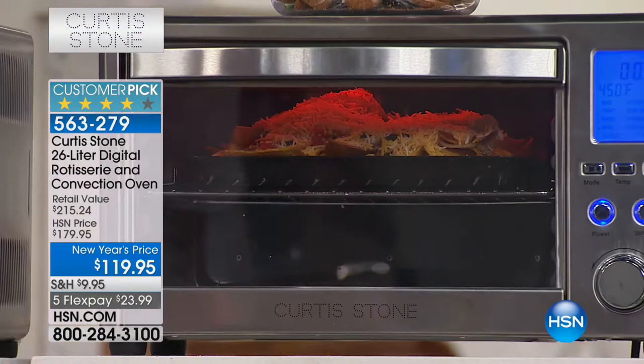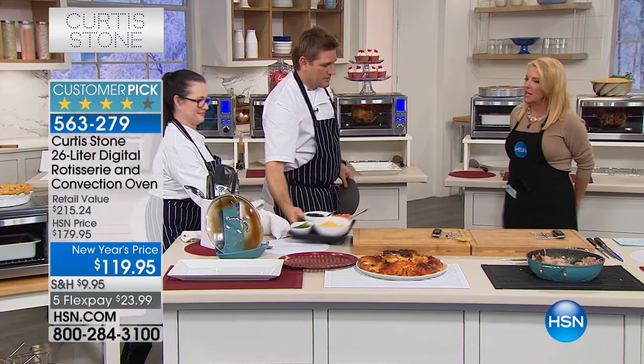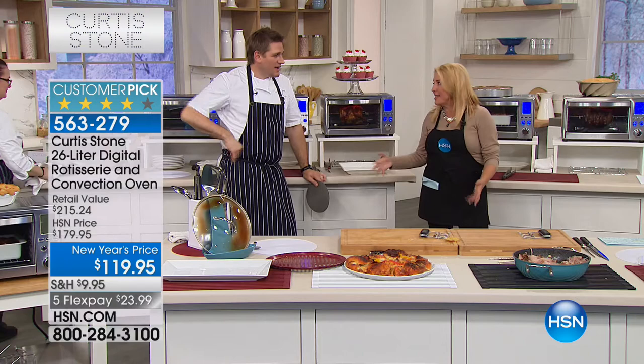Here's what I thought was an interesting stat about your infrared. It heats up 80% faster than a traditional oven. Right. Let me repeat that. This heats up 80% faster. Not 10% or 15%. It's a game changer. Huge. When you're ready to cook, it's ready to cook.